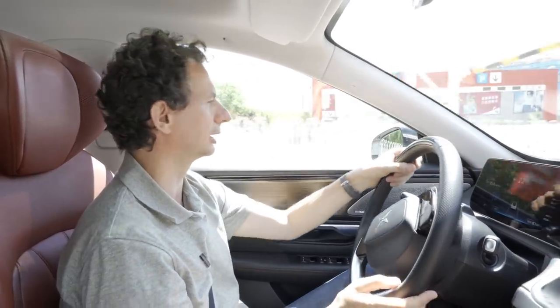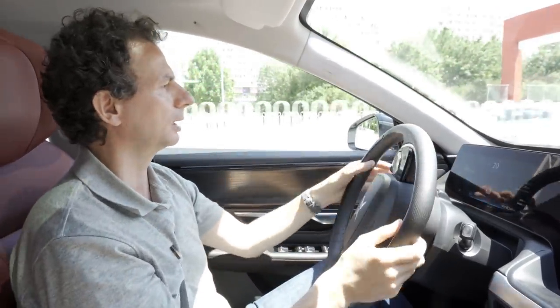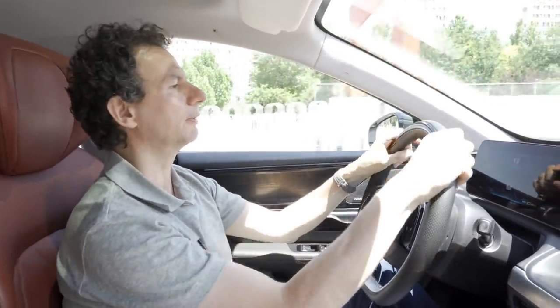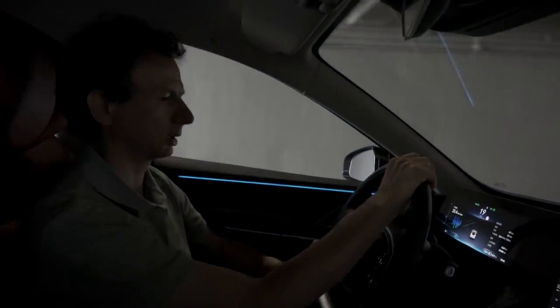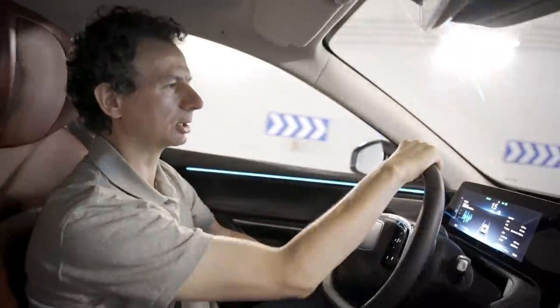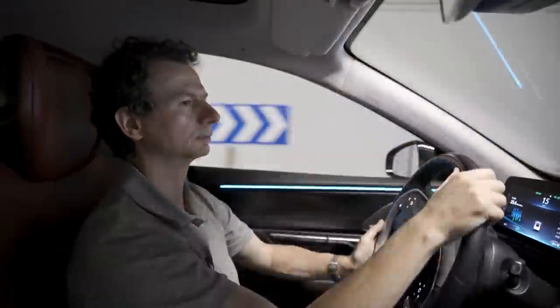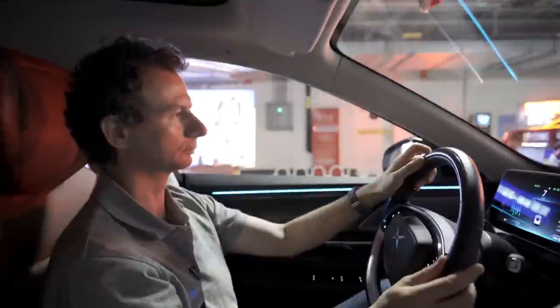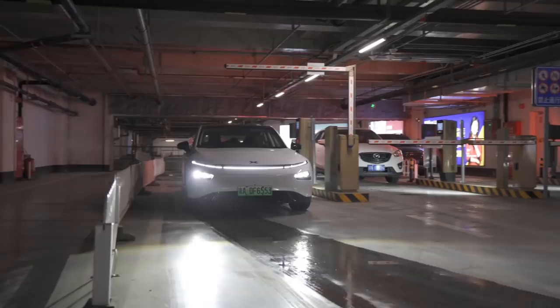Right now we're approaching the car park again, and the system should at some point realize that it's approaching a car park that it has memorized the space in. And it will then alert me that it knows where it is and that it can start taking over. So we're going now underground again, and let's see where it actually starts recognizing its surroundings. Now I'm hoping it should kick in any moment. So far it has not.